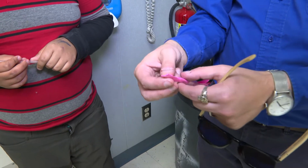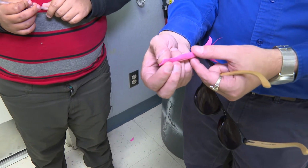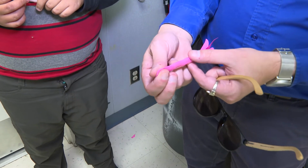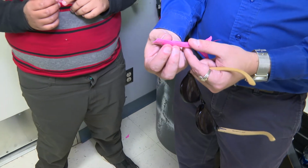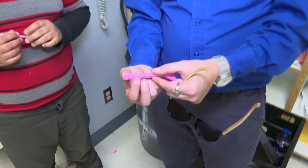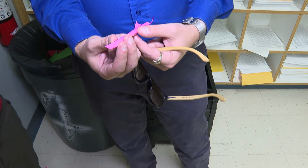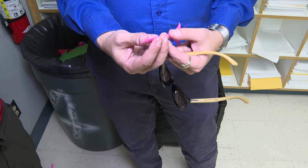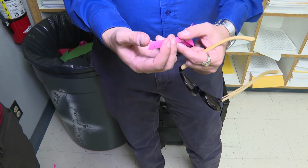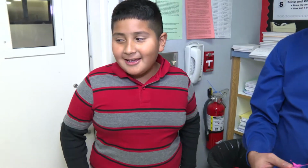Now, something I noticed here is that the nose of your rocket seems to be pinched together instead of folded over. Is that something you kind of had in mind when you designed this? So what was your thinking when you did this? I was thinking that if I did that, it would go further on the first try, but it didn't. So I just squished it more, and then it went further on the second try.